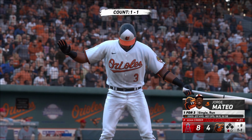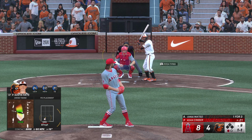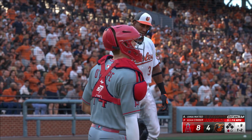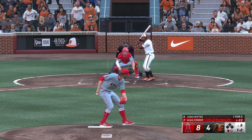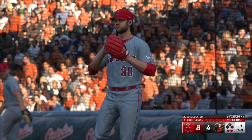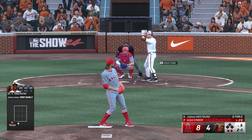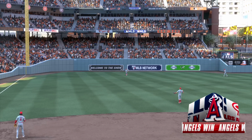And next for the Orioles, Jorge Mateo. One down, bases empty. So, a foul ball makes it 1-2. Now a bunt with two strikes, and that goes foul. It's a strikeout. So they're down to their final out. Jordan Westberg will hit next. Right-handed reliever. Ripped on a line. He's got it. Ball game.